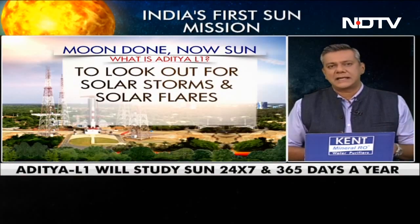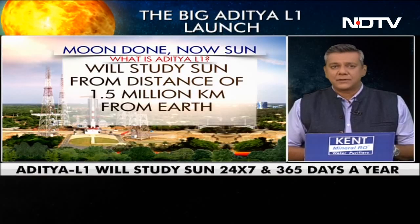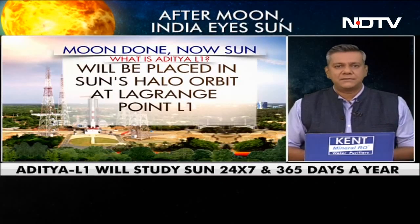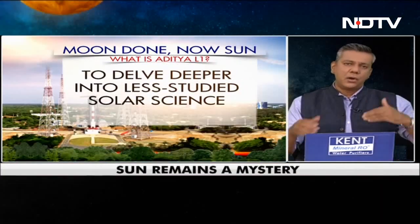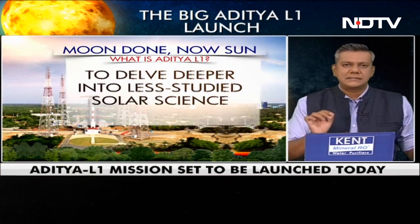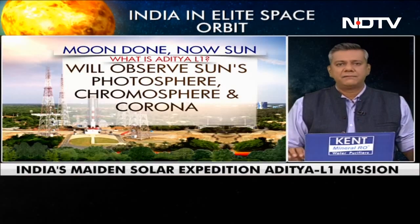It'll delve deeper into less studied solar science. It'll observe the sun's photosphere, the chromosphere and the corona. It'll study how the sun's coronal heating works. It'll identify how solar eruptive events happen. It'll study solar wind, space and weather through all of the instruments on board which I spoke about. This is not a simple satellite. In fact, it is a space observatory. So that's important. It's in a different class of spacecraft.